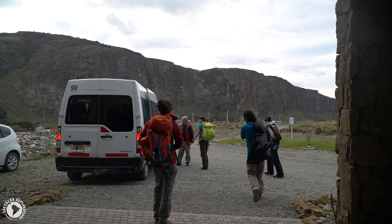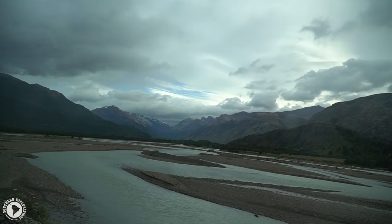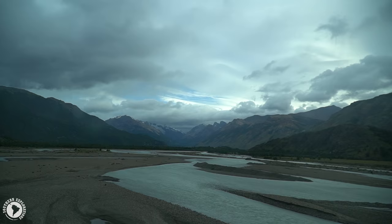Today was our first full day in El Chitan with Southern Explorations. We left bright and early for our hike. We had a 30-minute drive to the trailhead where we would start our hike through Glacier National Park.